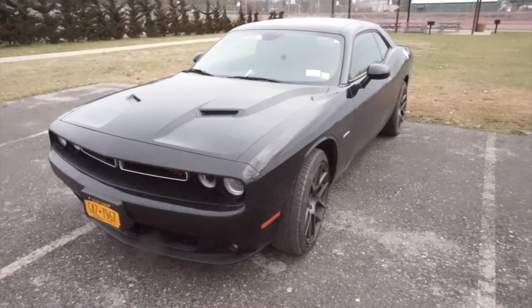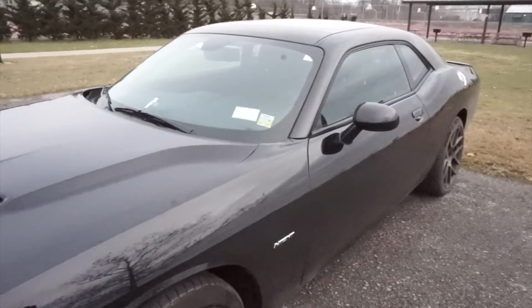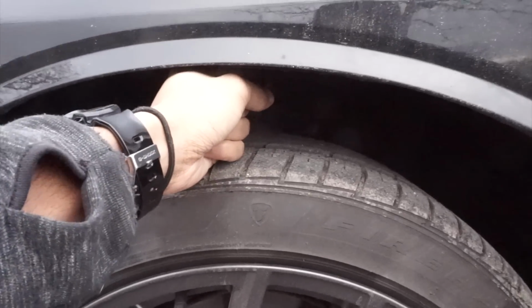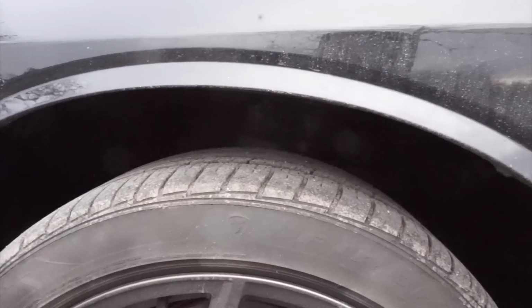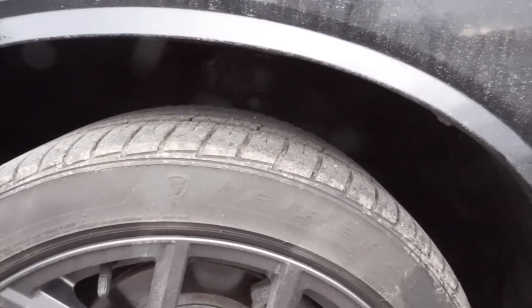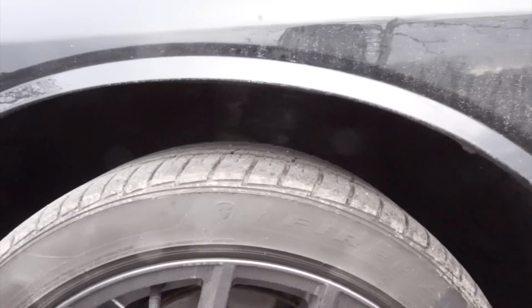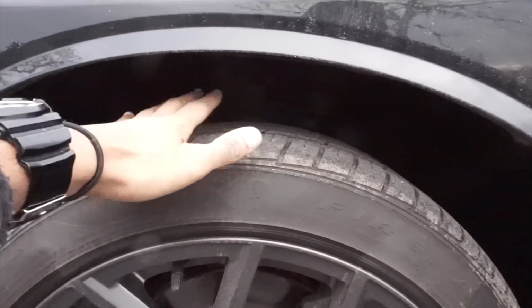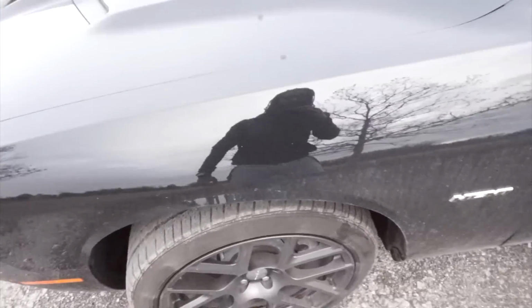The one thing I will say is the stock suspension, so this is the RT. As you can see how much wheel gap, there's pretty good distance. That's a complete fist inside there. So down the line, getting a lowering kit would be nice, just to make it sit a little bit lower. But for right now, I'm driving this in the winter. This should be fine. I'd rather have a little bit more clearance, especially in the winter time, than having none.